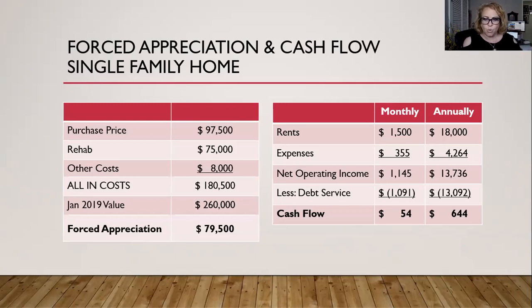Rents in that area aren't so high that $180,000 is an okay amount to be in, right? That's why I was like, yeah, it doesn't work. By itself, it really doesn't work for rent, so we can't really hold it. However, now we have a value of $260,000. That was the appraised value that came in. So we ended up creating about $80,000 in equity in that property. We could have sold it, or we could hold it.